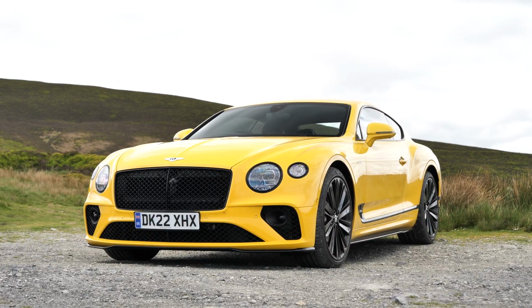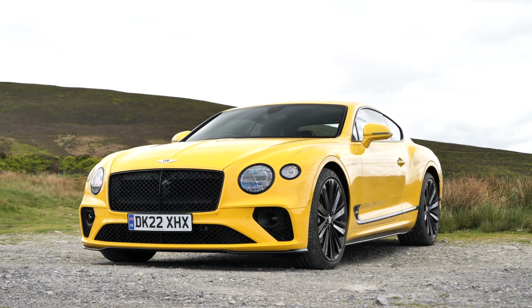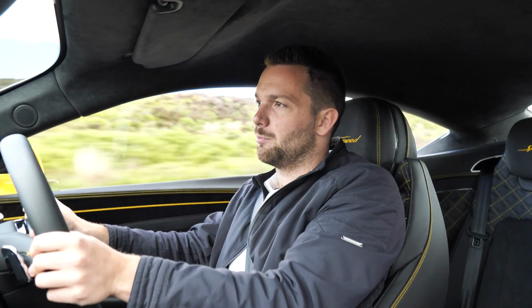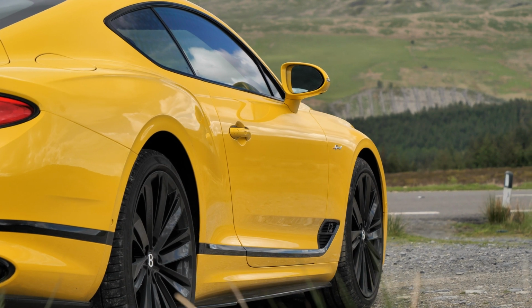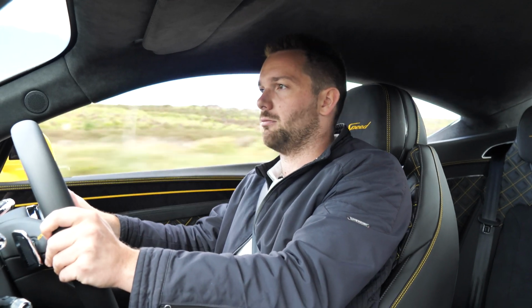Of course, with that phenomenal straight line pace, you're going to have to stop at some point, and Bentley have sorted that as well. The Speed has simply enormous carbon ceramic brakes, which are actually, as I speak, the biggest fitted to any road car ever. And well, they don't half do the job. Watch this.